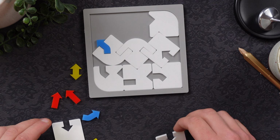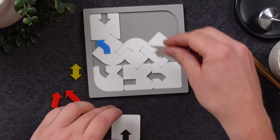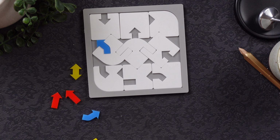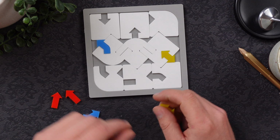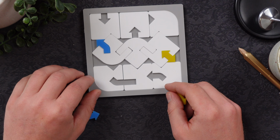Now I've got a surplus of spaces for the blues to fit into. That one can go there, that one can go there. Okay, we've got all the pieces in there. Can the arrows fit in here? So let's start with the yellows, because I feel they're going to be the hard ones to do. So one in there, and how can we put this?